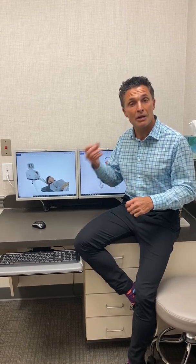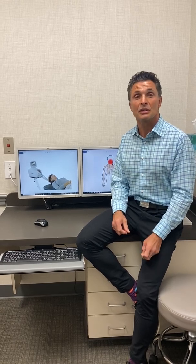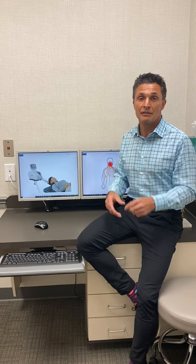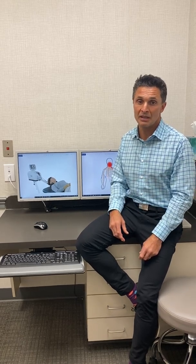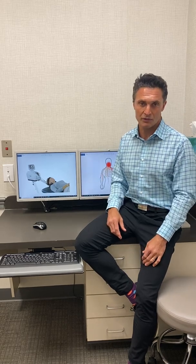Lastly, what we focus on is a possible injection. So an epidural injection that goes right around the nerve, or what we call a selective nerve root block, could actually reduce the inflammation around the nerve directly and significantly improve a patient's symptoms. Again, surgery is always our last option. We tend to focus on everything else first.